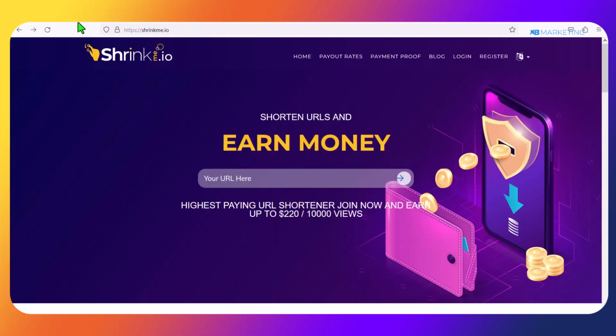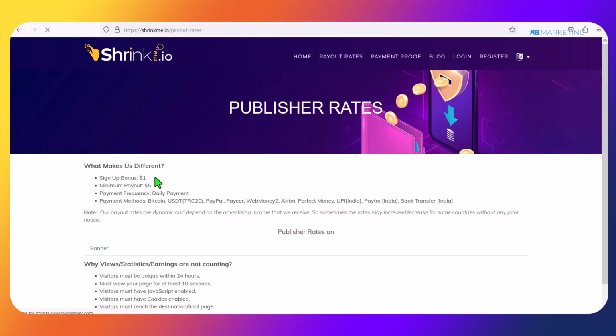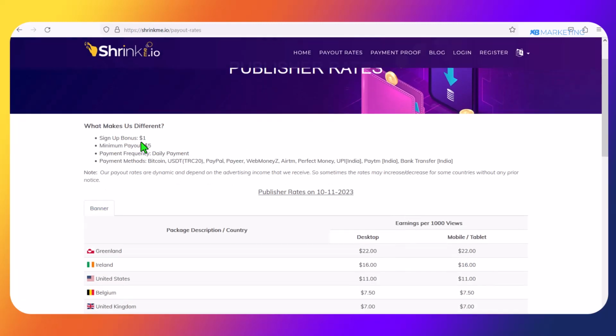And the next step is to come over to this website, shrinkme.io, and this website is going to pay you when people click on your link. So you can consider this website as a URL shortener that allows you to make money when people click on your shortened link. And now if you come over to this section that says payout rate, if you create an account with this website, you're going to get $1 for free. And also you get to withdraw your payment when you make a minimum of $5.